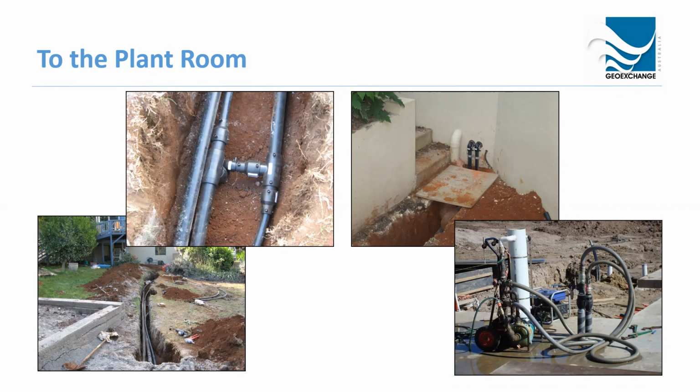On the bottom one, we can see a flush cart hooked up to a ground loop, which has come through the building penetrations. Those penetrations would have been done obviously before the slab pour. And then we've connected the ground loop to that outside the slab, and then it's been pressure tested and flushed at that point inside the plant room. So obviously really important coordination with the builder for that part of it.